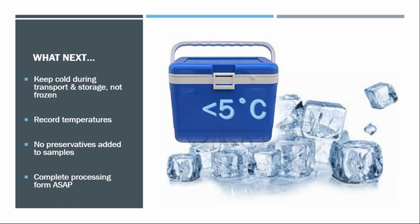For DSA's project, the National Monitoring Program, we are stating that no preservatives should be added to the samples. And it is strongly recommended to complete the processing form immediately after taking the sample. I know sometimes it's not easy to do this, but the moment we leave a time lapse between taking the sample and completing the processing form, we create the risk of incorrect information on the processing form. So please, as soon as possible after sampling.